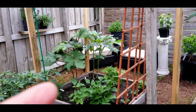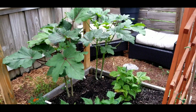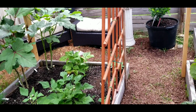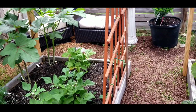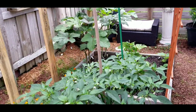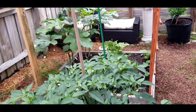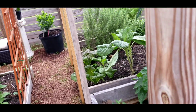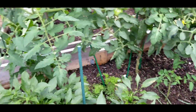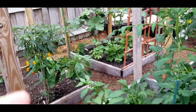Okra for sure does well here. I was harvesting a lot of okra last year, maybe somewhere between 6 to 8 pieces of okra every other day. And we love okra. We put okra in our beans. We fry okra. We make soups. So that's a great vegetable.